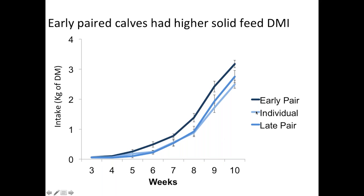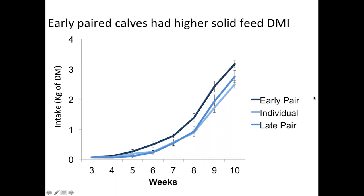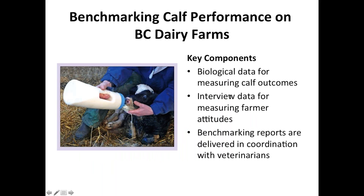Again, what we also saw is here now. This is just looking at, oops, I've taken out the complex environment, and looking at intake in terms of grams of dry matter. And this is calves that were late paired versus early paired. We see the social facilitation helping in terms of solid food intake, but even in the last 2 weeks of the milk feeding period, we're seeing an increase in solid feed intake compared to those individually housed calves.